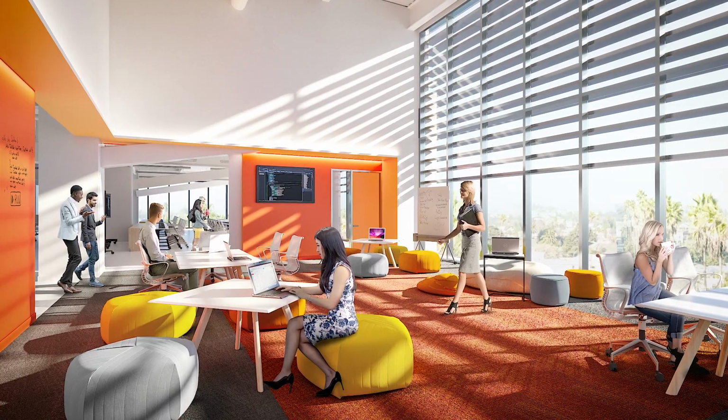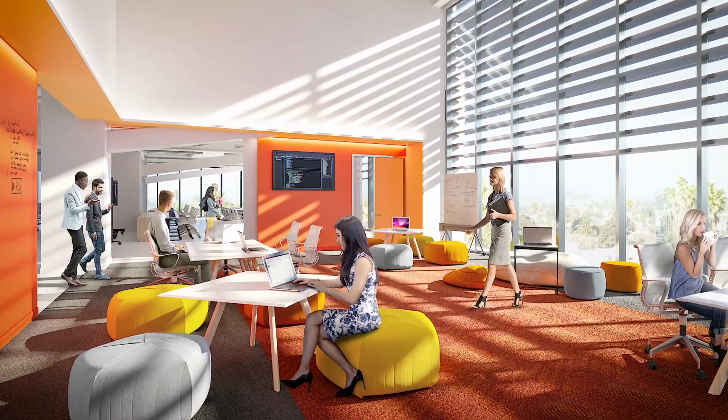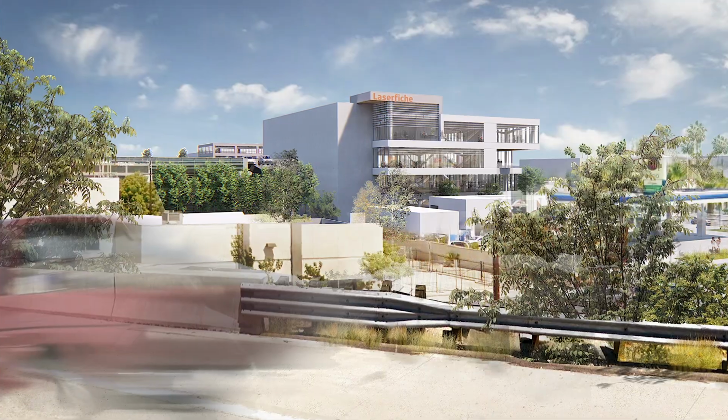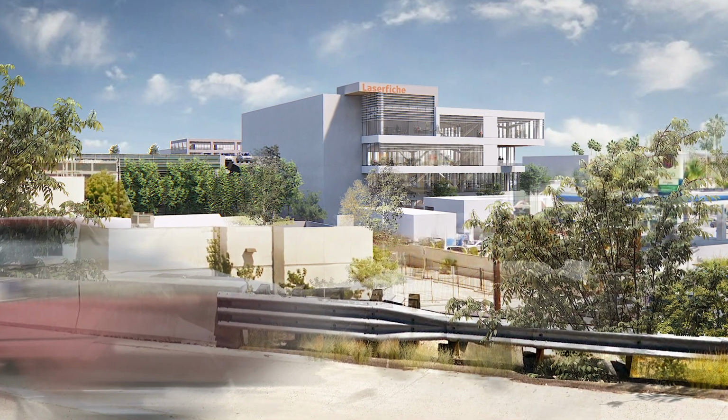One iconic space that you'll find in your new headquarters office is the Skylab. It is an iconic meeting room that's completely flexible. All of the furniture is made to be interactive and movable, and this space is actually a beacon that can be seen from the freeway and actually from the whole community that surrounds. So this space really celebrates the innovation and the culture of Laserfiche.